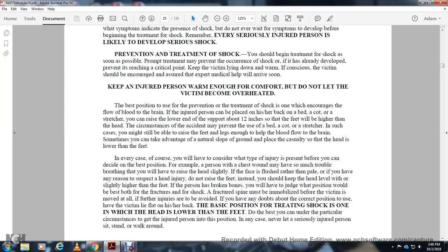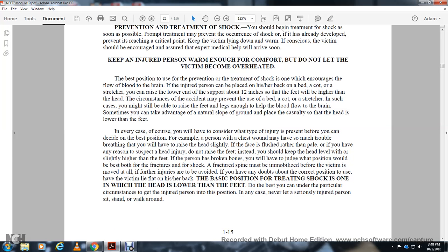Sometimes you can take advantage of the natural slope of the ground, placing the casualty so that the head is lower than the feet. In every case, you will have to consider the type of the injury before you can decide on the best position. For example, a person with a chest wound may have such trouble breathing that you will have to raise the head slightly if the face is flushed or rather pale.